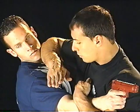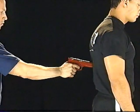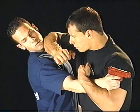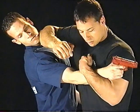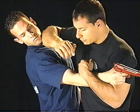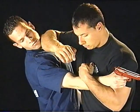By this you have a redirecting of the line of fire and avoiding the line of fire. You go in deep and trap the opponent's forearm with the hook like with your palm, with your hand. So his forearm is trapped between your forearm, biceps, shoulder, chest, and hook hand.